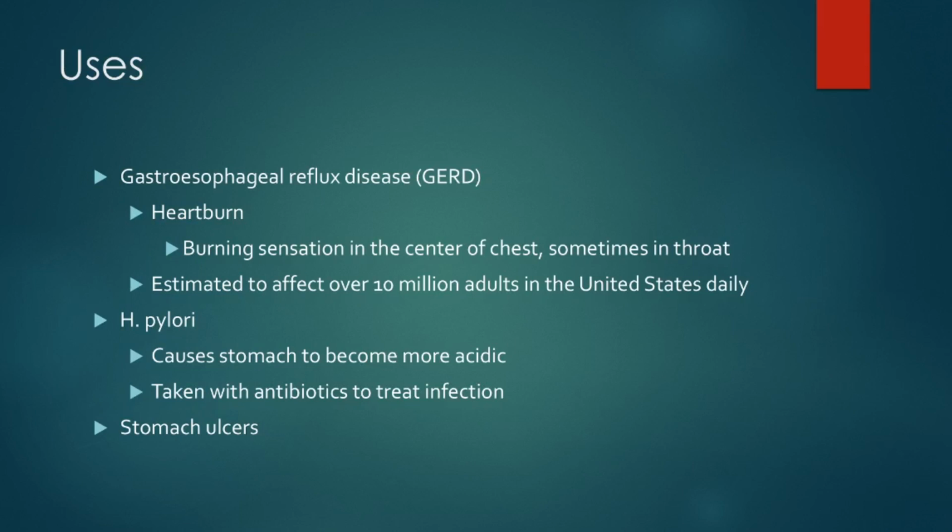It's estimated that GERD affects over 10 million people in the US alone, and that's on a daily basis. So it's a very common problem to have. And Omeprazole does do a nice job of preventing this when it's taken.